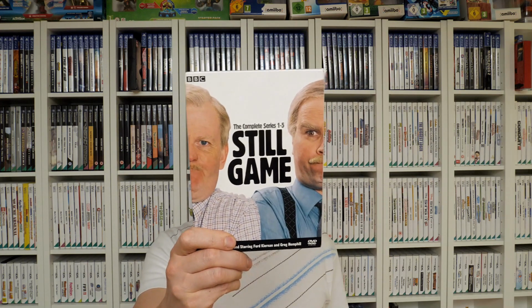And then I spotted this, and it's a Scottish classic production, the complete series 1 to 5 of Still Game. So this was £1.49, and I've seen bits and bobs from Still Game, but when I saw this for only £1.49, I thought I'm going to grab this and watch it, and I'm really looking forward to watching this because yeah, I do like Scottish banter.